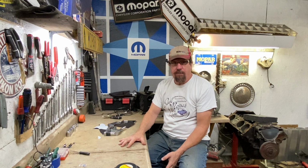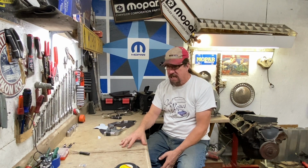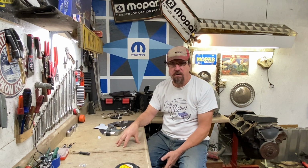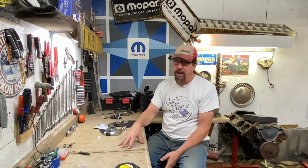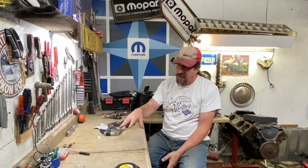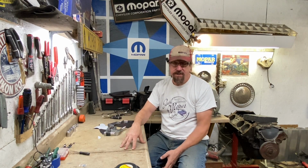We know we're going to have to put money into the motor. That 413 needs help. We're going to punch it out to 426. It's got the good forged crank, but we're going to have to bore it to make it a 426. And there's a lot of money going to have to be spent on the engine.